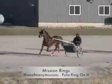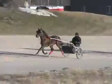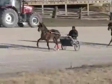Scott, you're in the winner with a 10, and we're going to look at half a dozen today. Let's start off with Mission Rings, a McEneny Missions filly, 35,000 out of Harrisburg. 3,500. Sorry, 3,500, yes. The breeder's wishful thinking.